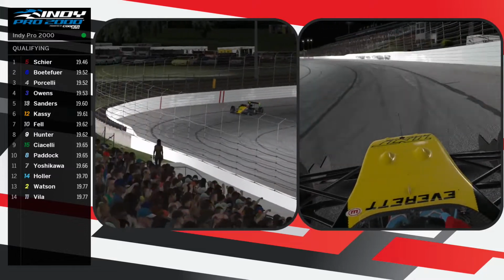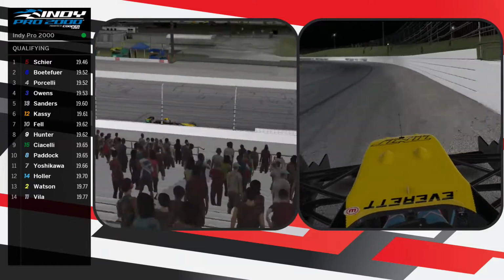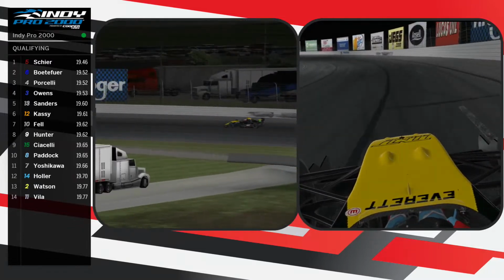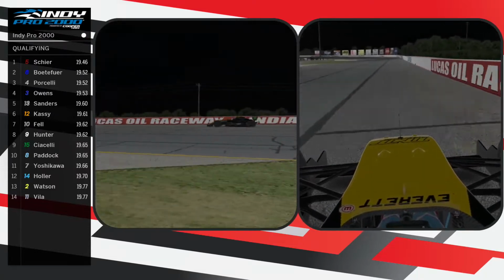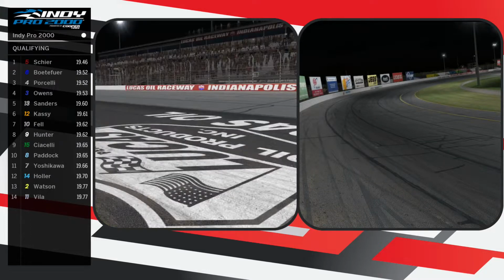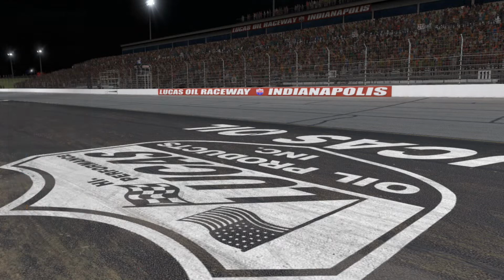Man, this place, it's just tough. Andrew Berry, who absolutely has owned the ovals and the PM18s over the last couple of seasons, did not get a lap time in. I'm absolutely floored at that. He's going to be fun to watch come from the back of the field as Everett Paddock finishes up his qualification run, and that will bring us to time for the grid.